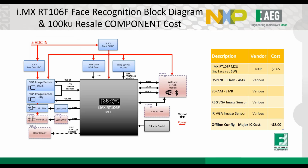Here is the block diagram. I believe what we have to take notice of here is the cost of the major components within this block diagram. On the right-hand side, you will see the i.MX RT 106F MCU cost based at 100,000 units resale, and then the major components there having a total bill of material IC cost of approximately $8. This is a very low cost point to be able to add such a high performance facial recognition solution to your end product.